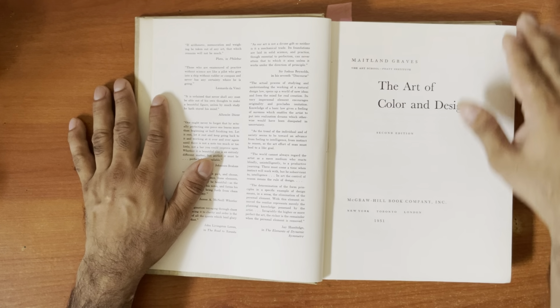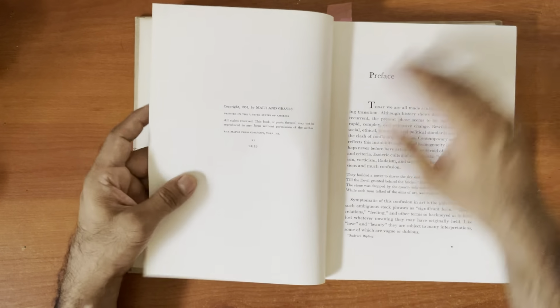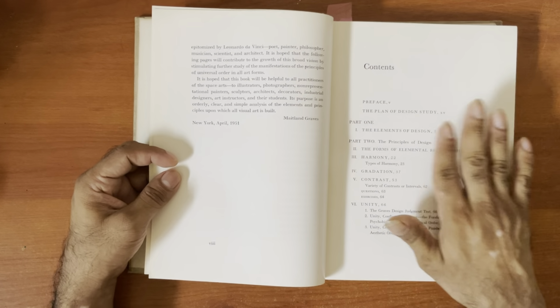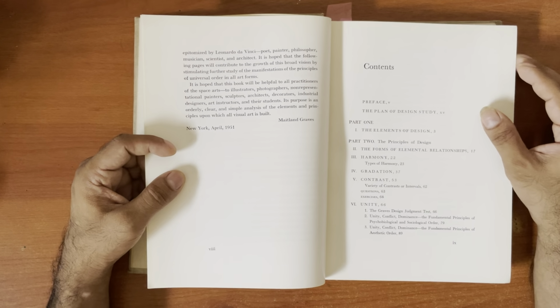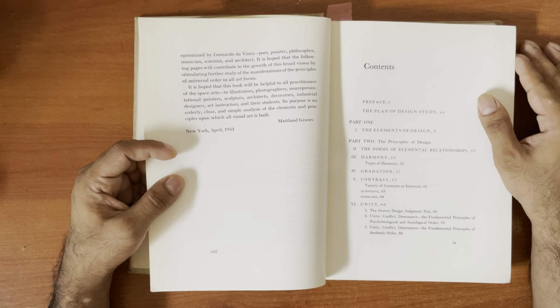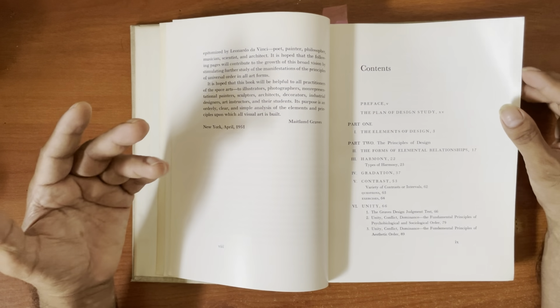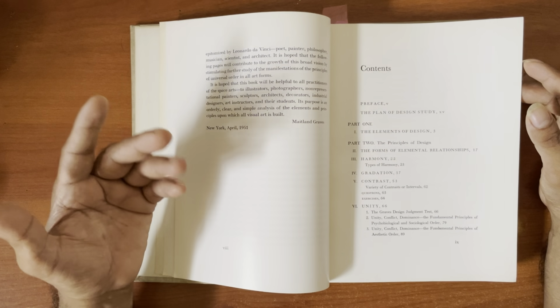This is an old school book from the art school, Pratt Institute, Maitland Graves, right? Anyway, this is one of the fundamental books on composition that makes it actually understandable for someone who's coming in as a beginner, but also it has a number of things where you always keep looking back at it.